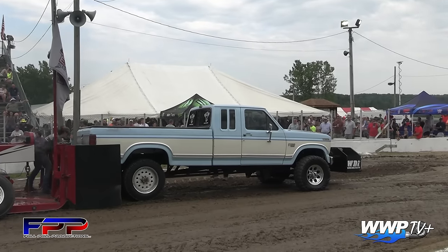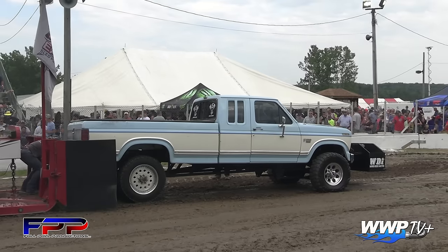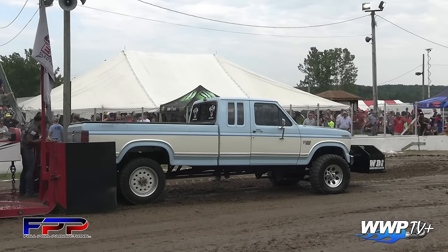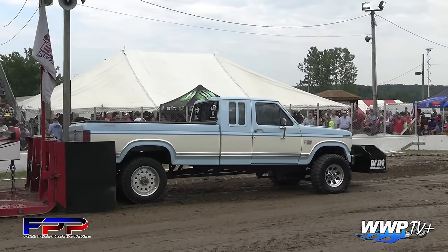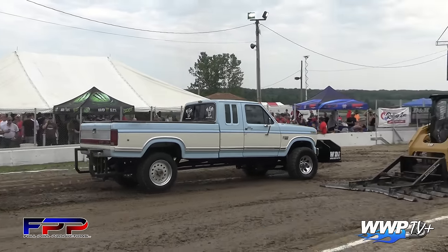From this angle, Dan, to see how far down did he get to that lead cone. Came up about 9 or 10 feet short, but still a great run early on in the division. Now, fans, remember in pulling, we measure to the front of the sled, not actually the pulling vehicle, but we measure to the front of that general tire weight transfer machine.